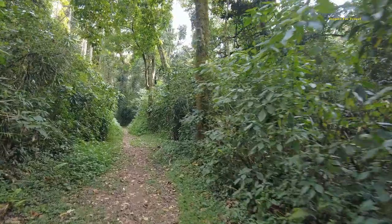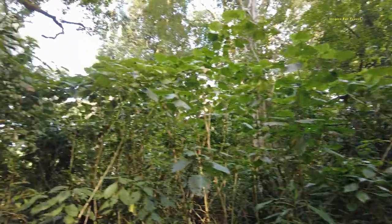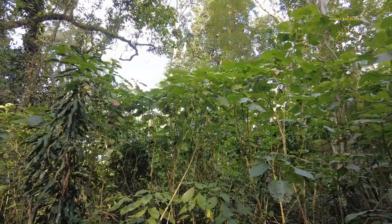You can see the initial stage of the triangular fig. Is it this one? Yes.